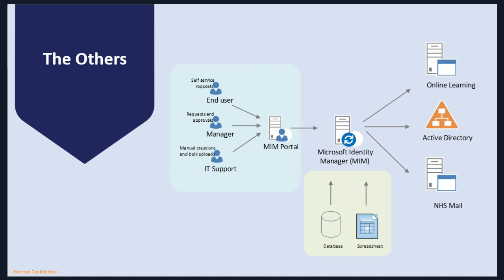If there's a log of who's coming in or out of the hospital that's updated by somebody that does resourcing, so if there's, let's say, a database or table that gets updated, MIM can pull that data and create the accounts automatically based on that resourcing log.